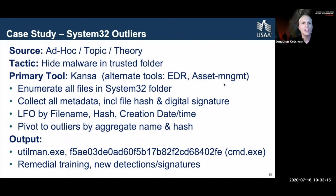So the hypothesis here is that System32 is a great place for bad guys to hide their malware, because nobody knows what's really supposed to be in there. There's a lot of binaries, and everybody's afraid of deleting anything. So it's a perfect place to hide. We have a Kansa module that will go out and enumerate the entire contents of the System32 folder and get as much metadata as possible, including file hashes, digital signatures, validating the digital signatures, etc. And then bring all of that back into our ELK stack.